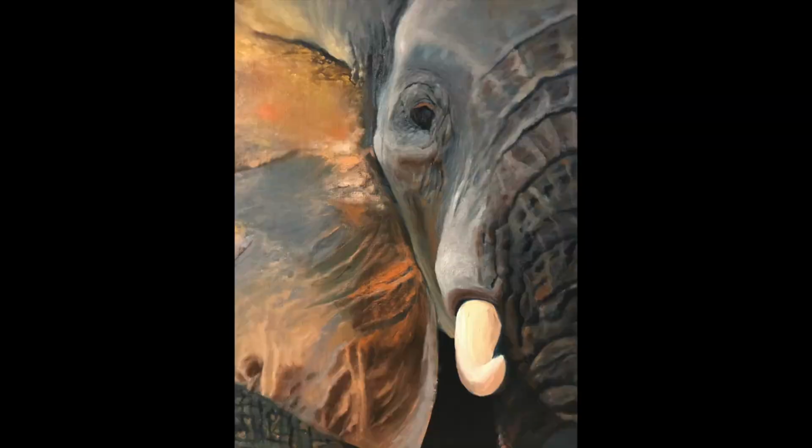As well as figures and landscape, I've also done quite a few paintings of animals and landscape. And a lot of these images and references come from travels that I've made over the years.